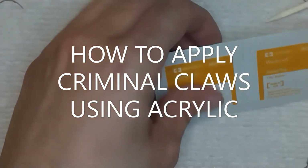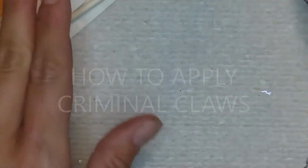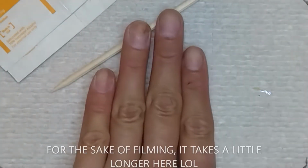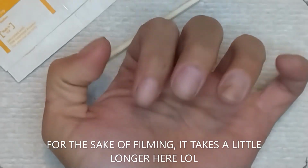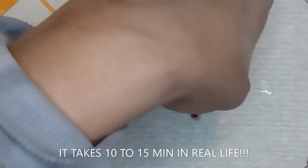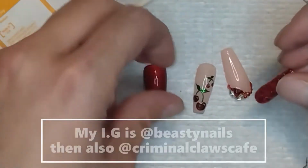So I made myself a set of nails today to show you application. I'm going to show you application on one hand. It should take about 5 minutes to get my nails done with these custom press-ons. And I did a super cute set of cherry bomb nails.